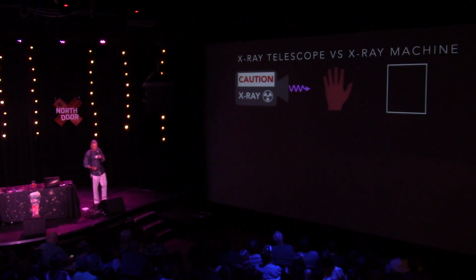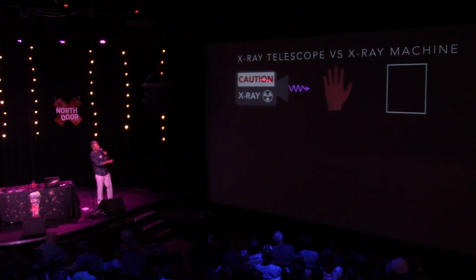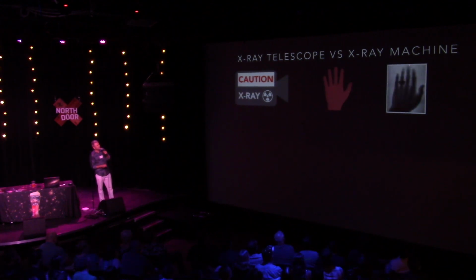Okay, so a lot of you are familiar with X-ray machines in hospitals, right? You go to get your bones X-rayed. How does that differ from an X-ray telescope? Well, essentially what you're doing with an X-ray machine in a hospital, you have this source of X-rays in the machine. It basically just passes through your hand and, in the old days onto a photographic plate, but it's basically just a shadow. It just makes a shadow of what you put in front of it.